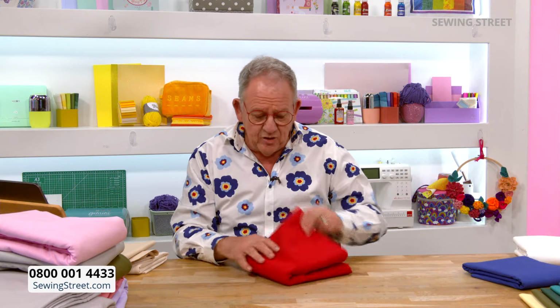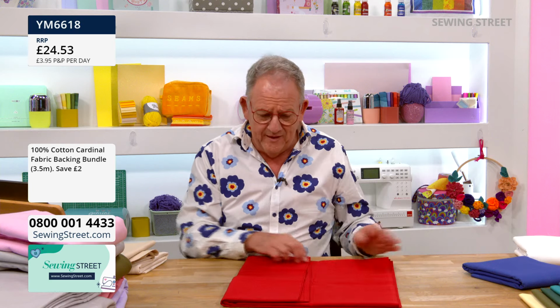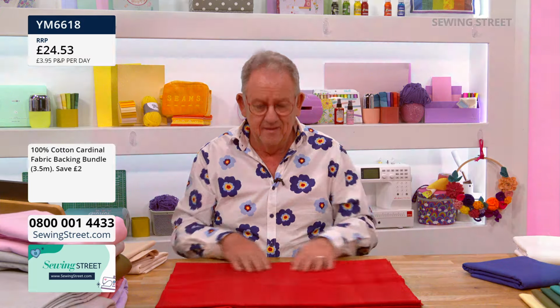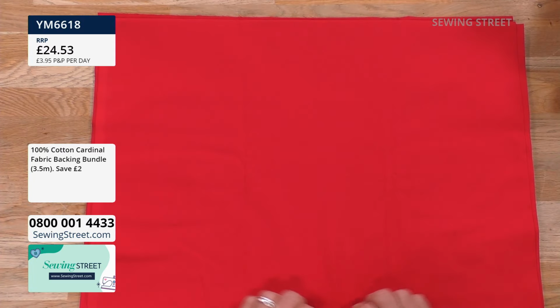Cardinal. Now, this looks brighter to me. Cardinal, to me, doesn't normally look that bright. That looks like a scarlet to me. Yeah, like a Superman red.